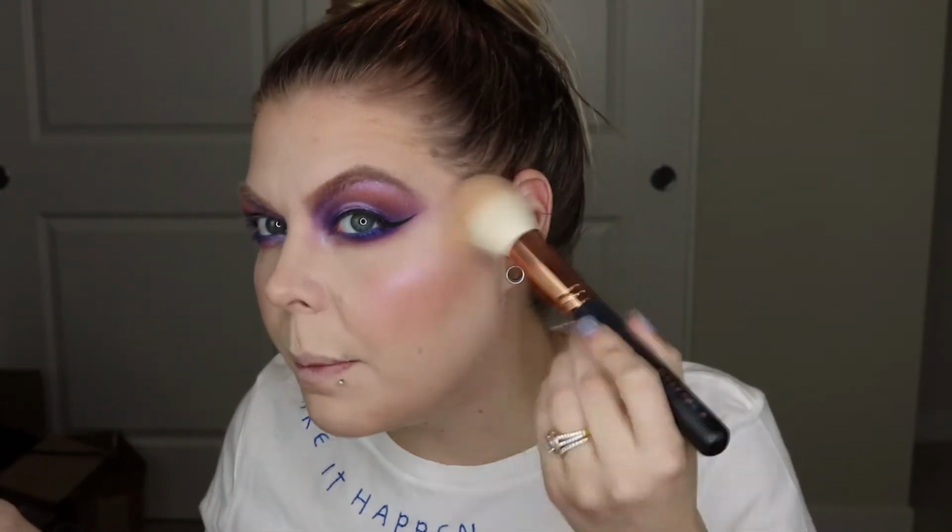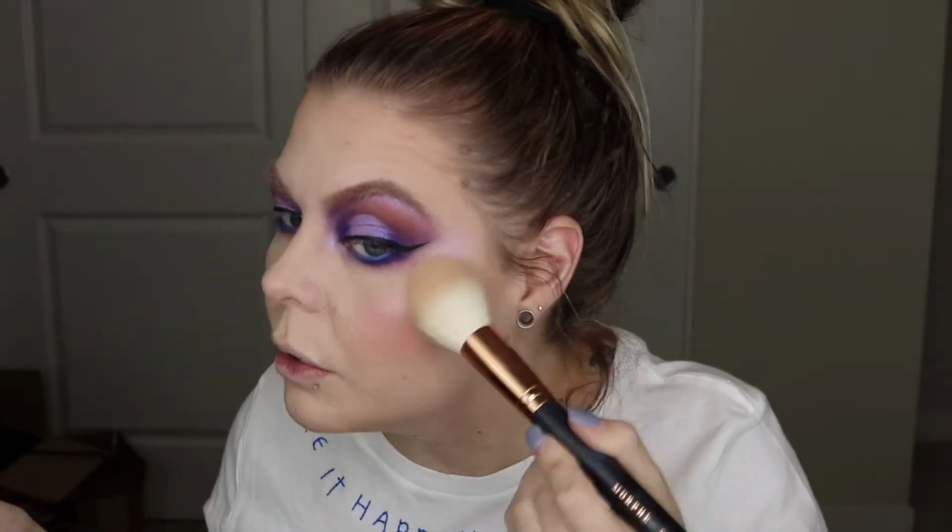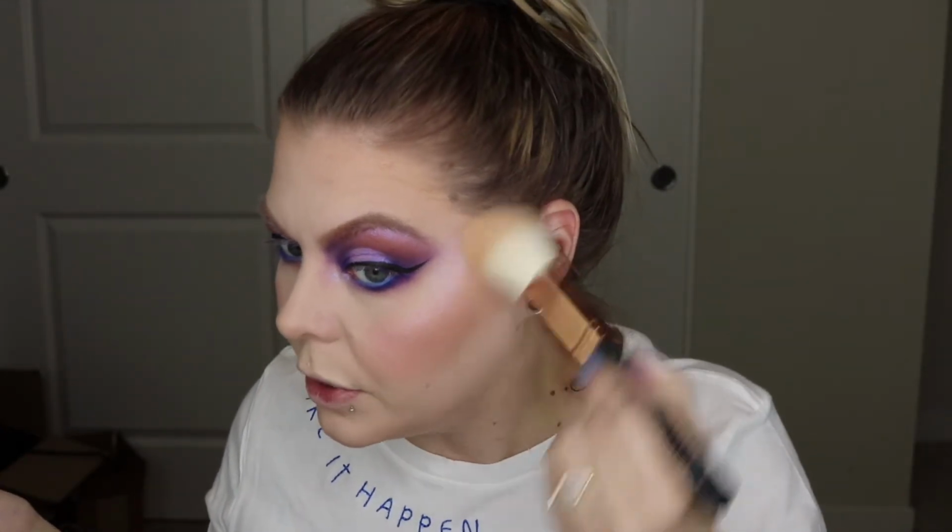Perfect, so now I'm gonna highlight. I don't have my normal highlighter brush out here. I'm gonna use this kind of fluffy pointed brush, and I'm gonna tap into that champagne-y purple color. I tap into that, and I'm gonna put that right on the top of my cheekbones. It's beautiful as a highlight. It definitely will reflect like pinks and purples.